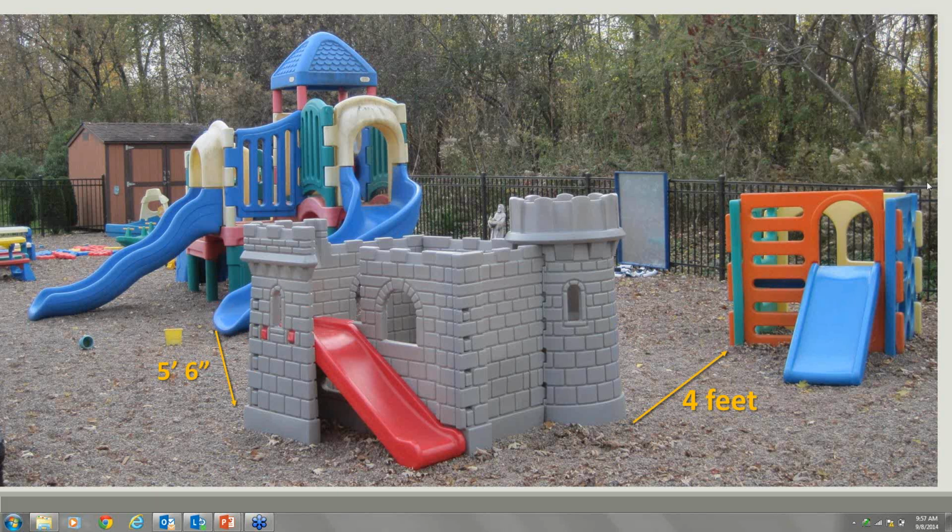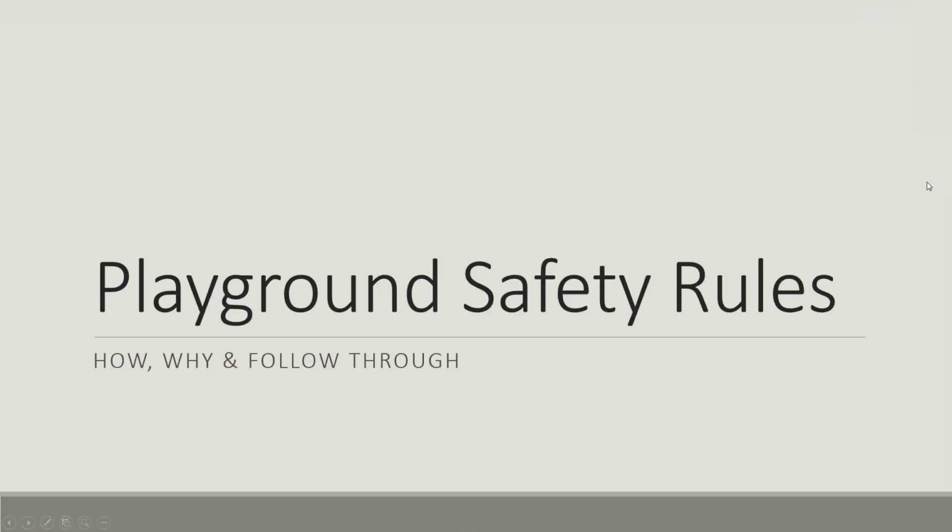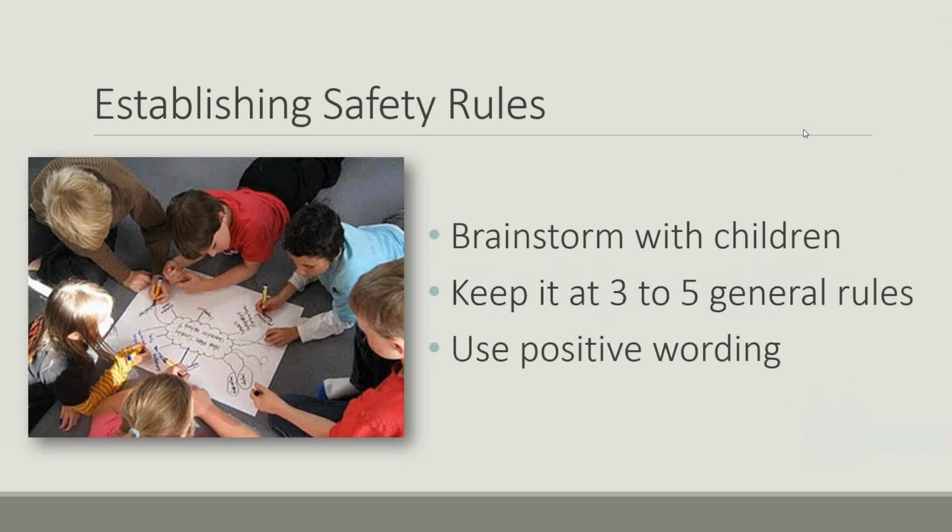So that was just a quick review of looking at some playground safety hazards. And now we're going to talk about playground safety rules. How, why, and follow through with these safety rules. All right, so establishing safety rules. When you're establishing your safety rules, there's a couple things you want to keep in mind.